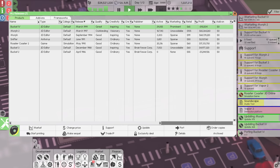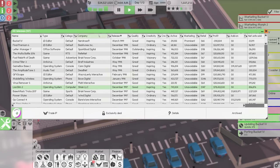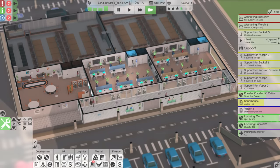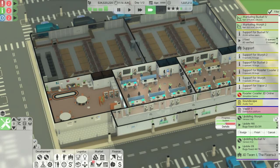I can only guess that the competition put out a better 2D editor, right? If we sort by release dates, Bucket 4 is right here. This one, it was good. It did 3 million, it sold three times the units thus far. Interesting, I guess. Maybe it being cheaper was kind of a big deal. I don't know. I really don't know. I'm slightly disappointed at that. I was really hoping that Bucket 4 would take off a little bit, but maybe an update will do it.